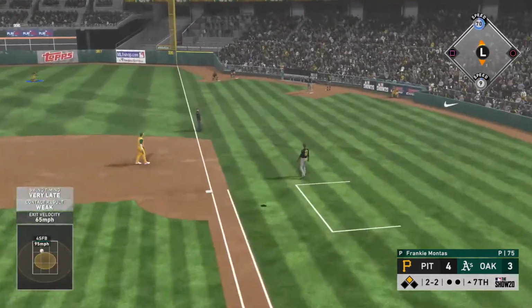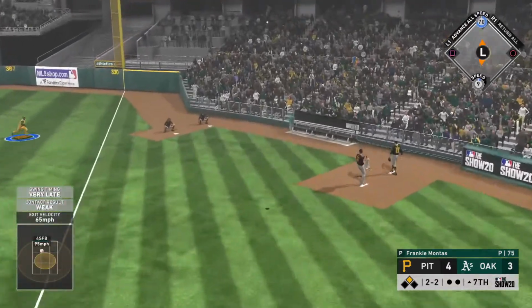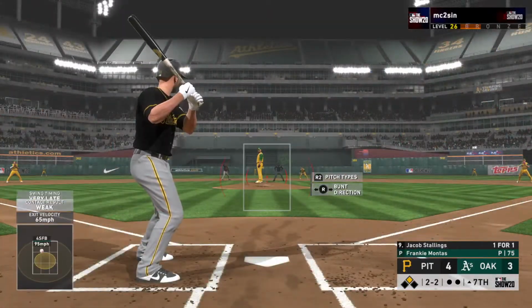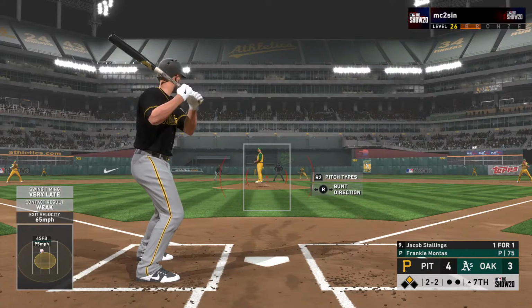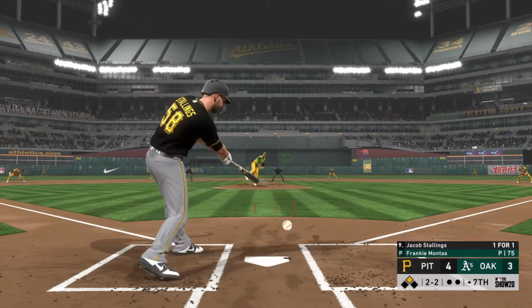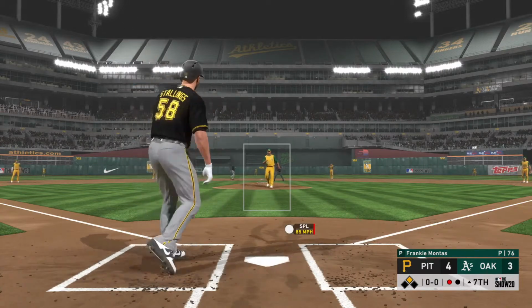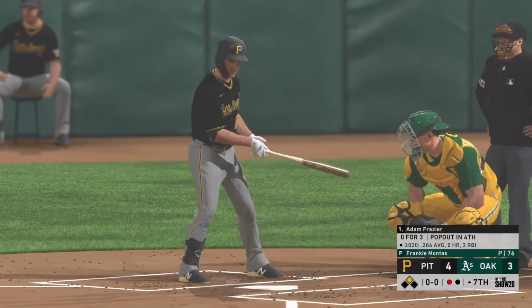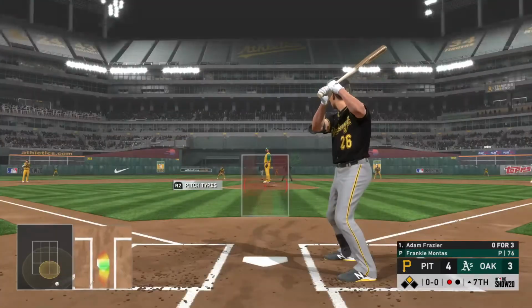Now a swing and a fly ball. Chasing after it is Bradley. And no one will track it down. And a half swing that time, but it's a full swing in the eyes of the umpire, and that'll be the first out of the inning. So the batting order turns over.